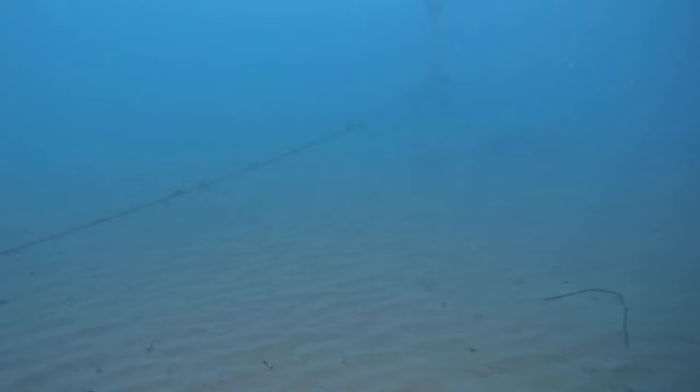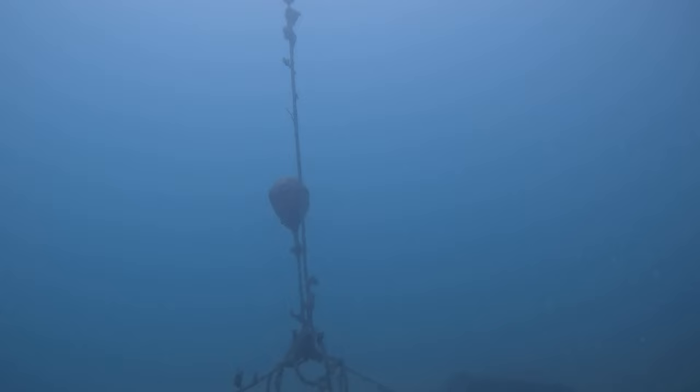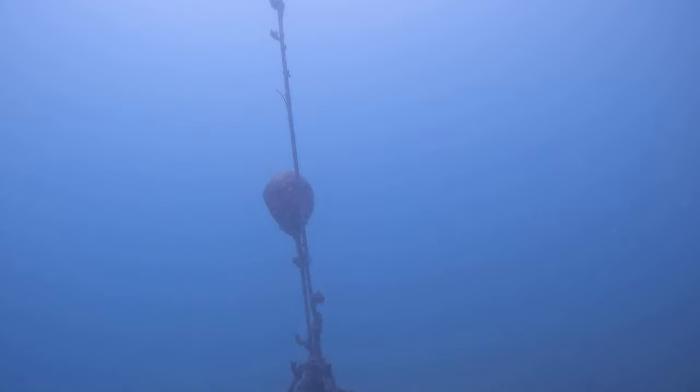You can see here all the ropes have all come to the centre. Looks like there's three crab pots on this. All of them are completely destroyed, and now the buoys are down at about 8 metres, just sitting there. Forgotten. Holding buoyancy just about.